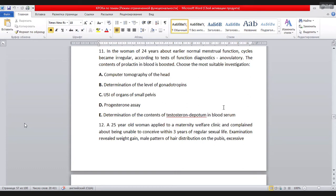Guys, and the last one, it is Suresh. Please read the test number 11. In a woman of 24 years, with earlier normal menstrual function, cycles become irregular. According to tests of functional diagnostics, the content of prolactin in blood is boosted. Choose the most suitable investigation.